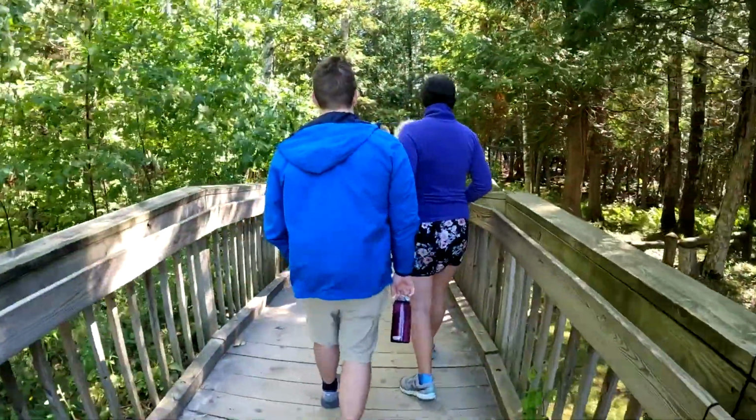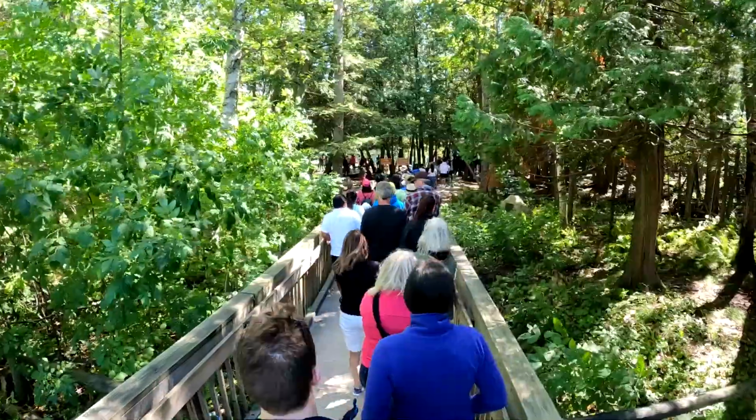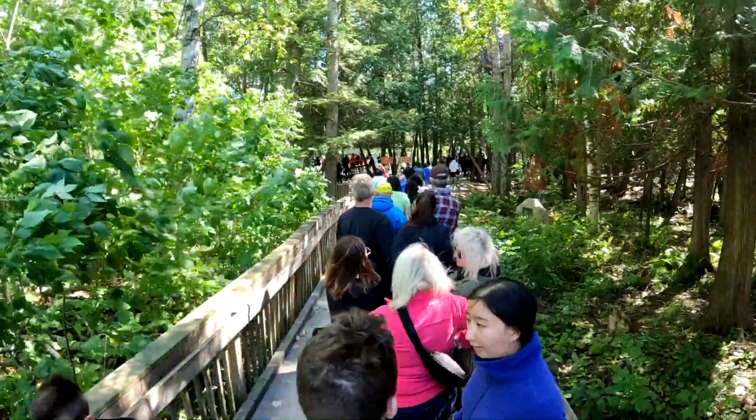I had a good enough look. I walked down there and just looked at the pool. That was good enough. This line was to be able to get on a little boat and raft across. So here we go. We're getting in line.